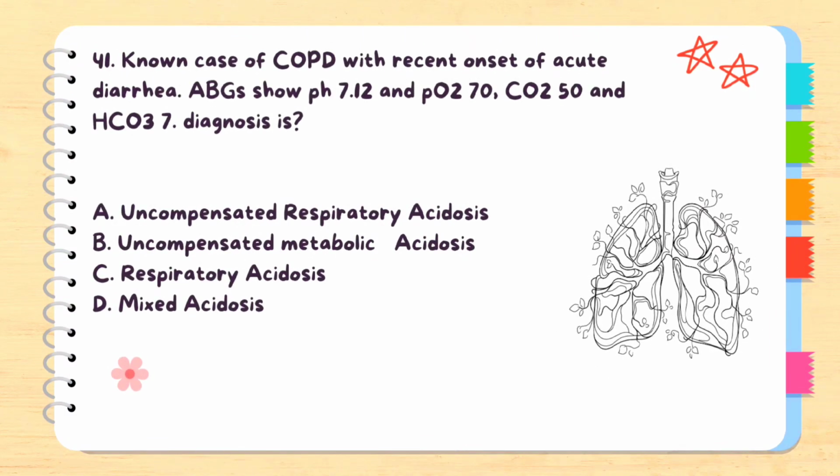Known case of COPD with recent onset of acute diarrhea. ABGs show pH 7.12, PO2 70, CO2 50 and HCO3 7. Diagnosis is?